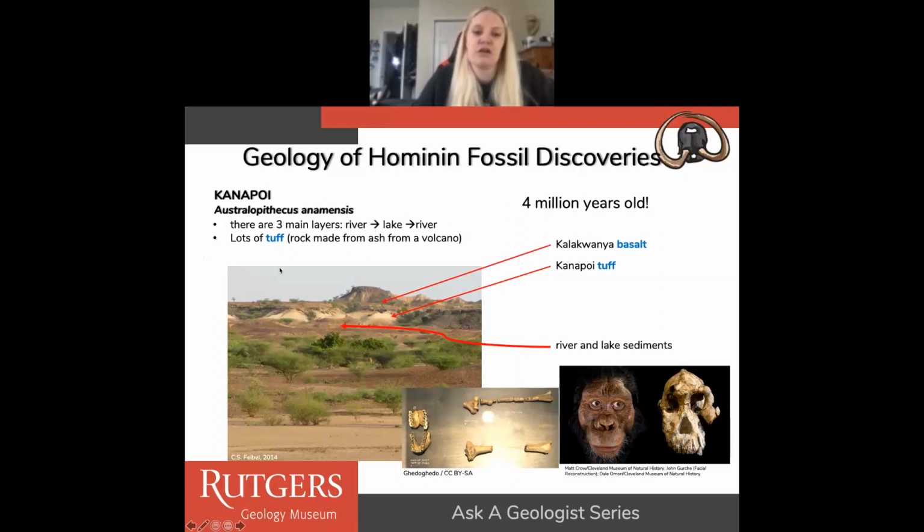In this area, the geology is mostly river and lake. There are 3 main layers: river, lake, and then river, except there's a lot of tuff there, like I talked about before. So this is very important for dating the area. So we have the Kanapoi tuff here, which you can see in sort of white or light yellow. On top of that is the Kalokol basalt, which sometimes basalt can also be dated, but tuff is usually more important. And then down here we just have mixed in with the tuff, and below the tuff we have river and lake sediments. This here is a reconstruction of Australopithecus anamensis, and these are some of the bones that were found.